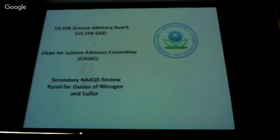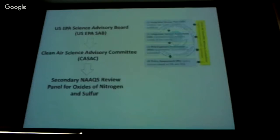And the various panels review the work products of EPA scientists in evaluating various aspects of the science that supports environmental law. The process takes about 3 to 5 years, and each review takes place roughly every 10 years. It's a four-step process: integrated review, a very comprehensive science assessment, risk and exposure assessment, and then finally the policy assessment. Each one of those represents a work product of the agency and agency scientists that is then handed off to the Science Advisory Board, which are external scientists, in order to evaluate it.